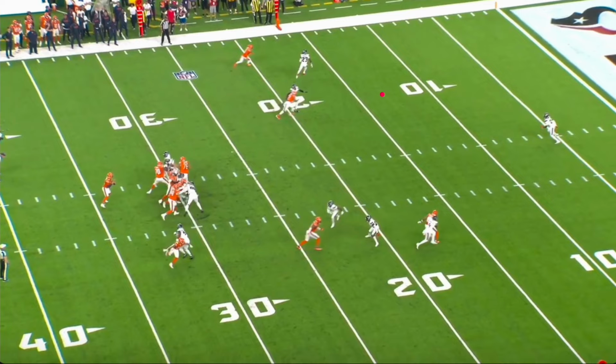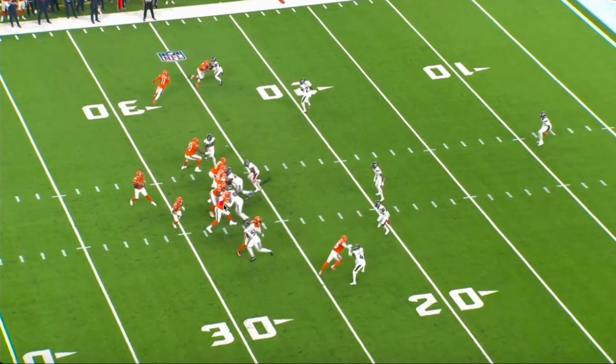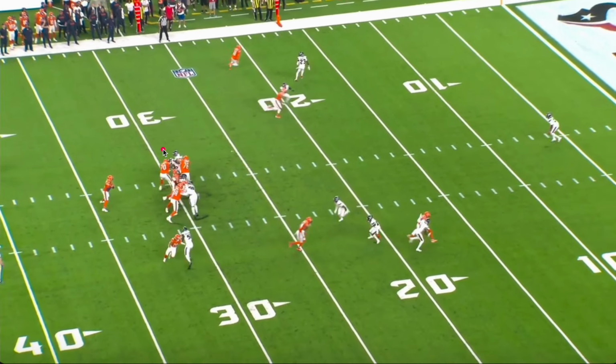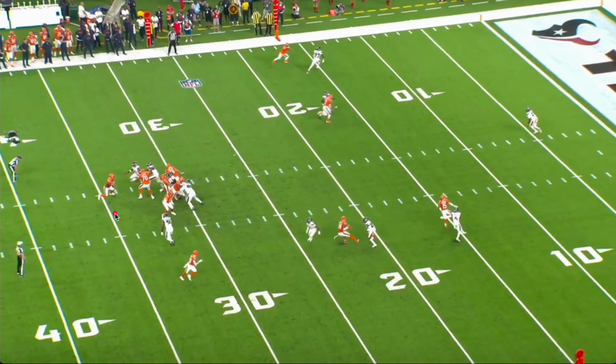And then you just see that they are running stunts, all kinds of different crazy blitz looks on this front here. You've got a couple of guys. Will Anderson gets chipped, and then they're running an in and out stunt with this looper on this side of the formation. The Bears offensive line does a terrible job of picking it up, but you can see Caleb Williams shift left in the pocket, and that gets right closer to the rush.